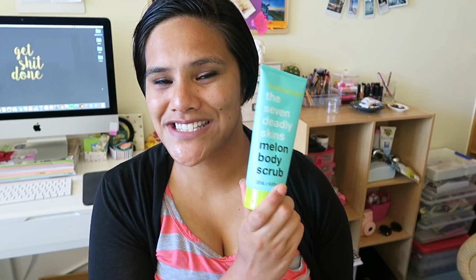The next thing I have is a shower item, and it is the Anatomicals 7 Deadly Skins body scrub. This stuff is fantastic. I do have a body scrub at the moment that I need to finish, so I'll use that before I repurchase this, but this is definitely one of the best body scrubs that I've used.